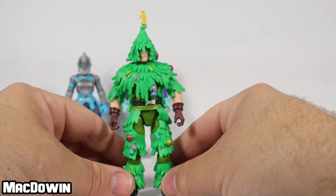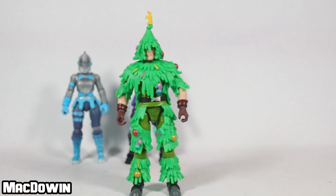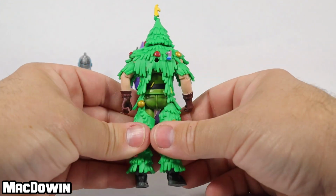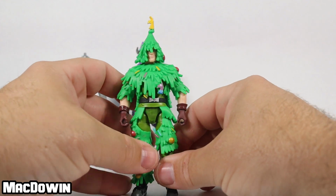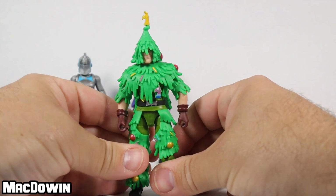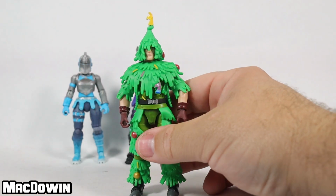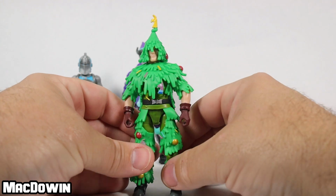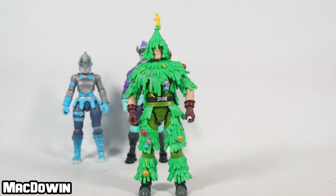But yeah, this figure is really cool. I really like this figure, and I'm pretty happy to have gotten it. I'm glad that they released this one, even if this was not one of my top first choices. I've got other holiday, winter themed figures I'd much rather see, but this guy is a catch. This guy is cool. This really is a great figure.